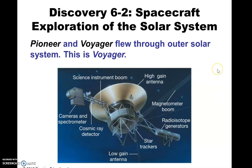All right, as I was saying in the last video, in 1989, Voyager 2 went past Neptune and gave us our best pictures of Neptune, as well as its large moon Triton.